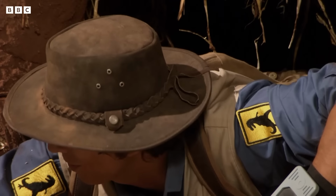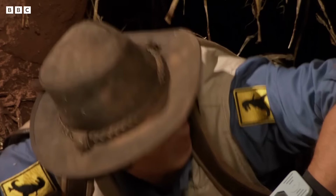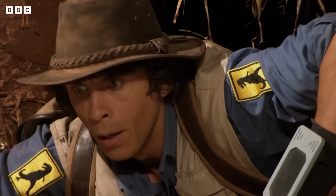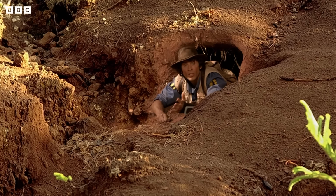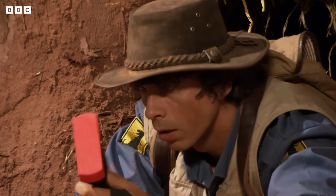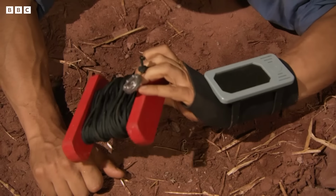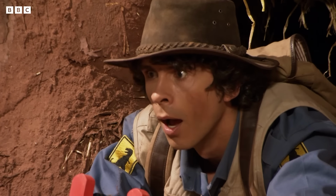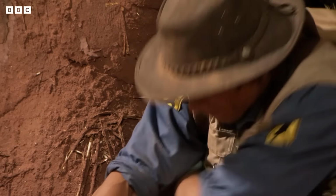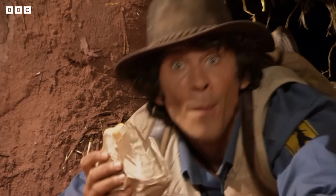Hang on a minute. I'm stuck. The clock. I've got to get back. What am I going to do? I'm stuck. Hattie's backpack. It's always full of useful things. Fishing line. How's this gonna help me? Unless... my chicken sandwich.